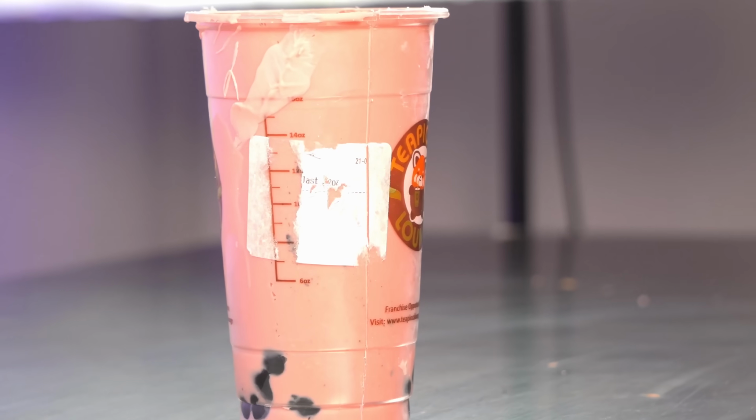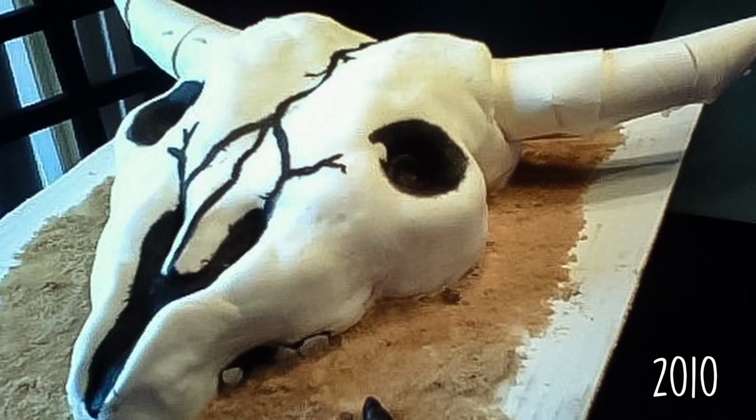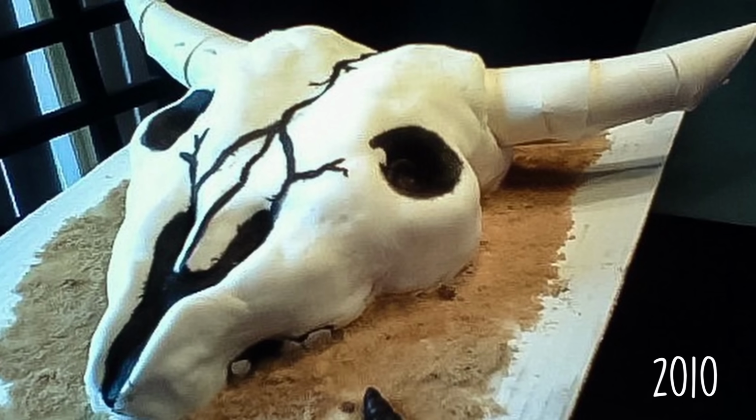My very first cake. Are you ready? Okay, here it is. Look at that. My very first cake ever. I think it's kind of cute. Got that brown sugar sand.